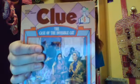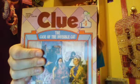So today we are going to be reading Clue, The Case of the Invisible Cat, book number 3 in the Clue book series. Now I'm pretty sure that a lot of you watching this didn't know that Clue was a book series, because I didn't even know it was a book series when I spotted this at the Bookworm Festival in Pennsylvania a while back. I knew that Clue was a board game, and I knew that Clue had a movie, but I didn't know it had a book series, so I was very much intrigued by this. So if I enjoy this and like it, I might look for some more. So let's get into it.